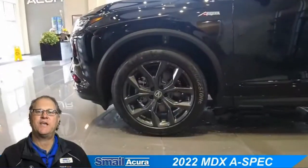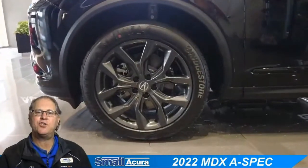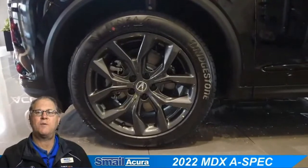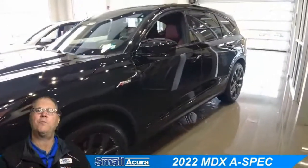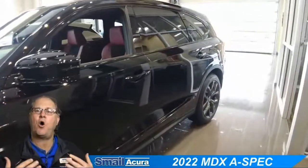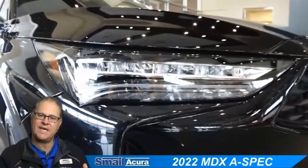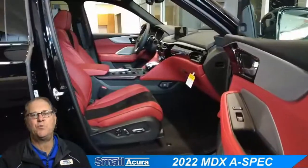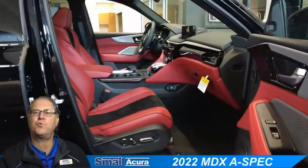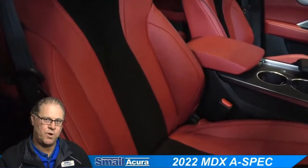The A-Spec package is a performance appearance package, which includes the following: 20-inch dark finish wheels, gloss black accents around the perimeter of the car, which cover the chrome. The normal chrome pieces are basically all high gloss black accents. Darkened headlights and taillights on the inside of the lights. Sport seats with Milano leather, Ultrasuede inserts with contrast stitching and piping. It also boasts an ELS Studio 3D premium audio sound system that's one of the best in the world.